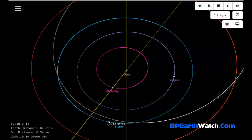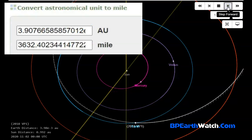This is showing October the 19th, just so you can see the separation here. What you've got is the Earth in blue, and 2018 VP1 in the white orbit. I'll step this forward to November the 2nd, which is showing here the 2nd at 0 UTC time, is the closest approach, 0.390 E-3 AU. This hasn't changed according to the JPL, but the European models are a little different.